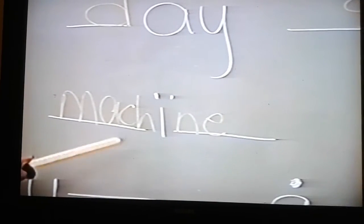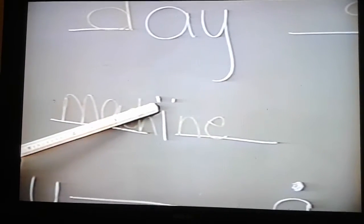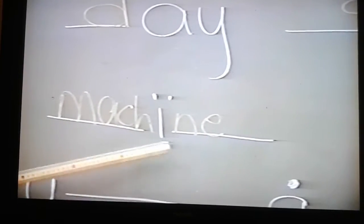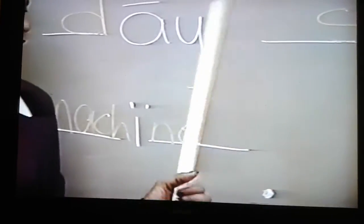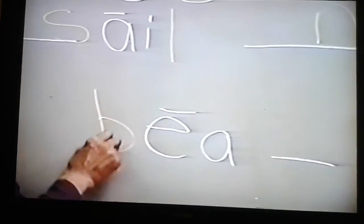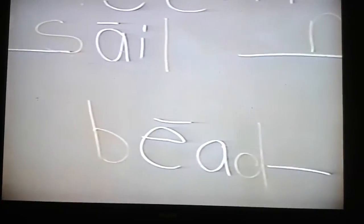Two dotted I says E, and the word is machine. We use our diacritical marks, two dots over the I, to remind us that I now has the sound of E. EA here says E, because we have the macron over the E, and the word is be. Now the word is bead. EA here says E, because we have the breve over the short E.